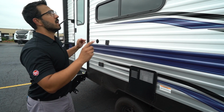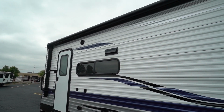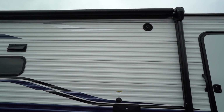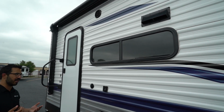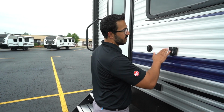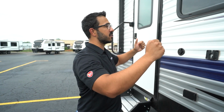Taking a look up top, that is your 12-volt power awning with LED light strip. Very simple and easy to operate. That will provide shade here on your campsite. And then again, it comes with that LED light, so you don't have to buy any extras unless you want to. And right in front of the main entrance is the TV hookup, and of course that is under the power awning.